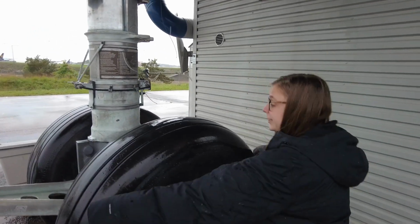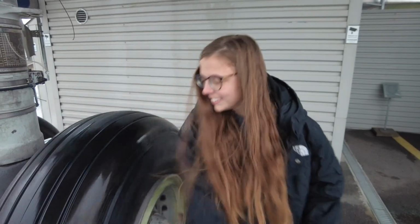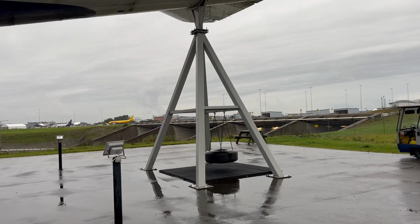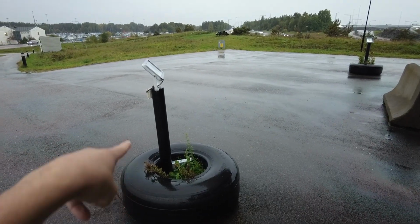Look at these huge wheels. Can you move them? Oh, you can. This thing is like a tire swing. They literally, I think, have a tire swing in the back. Airplane wheel holders for the lights.